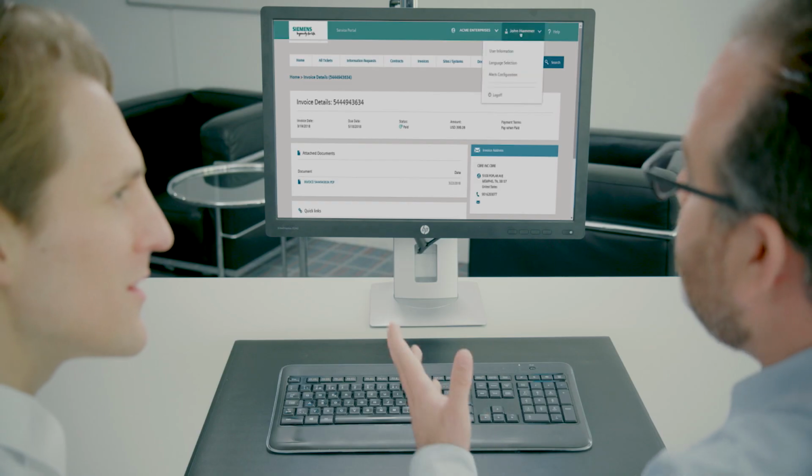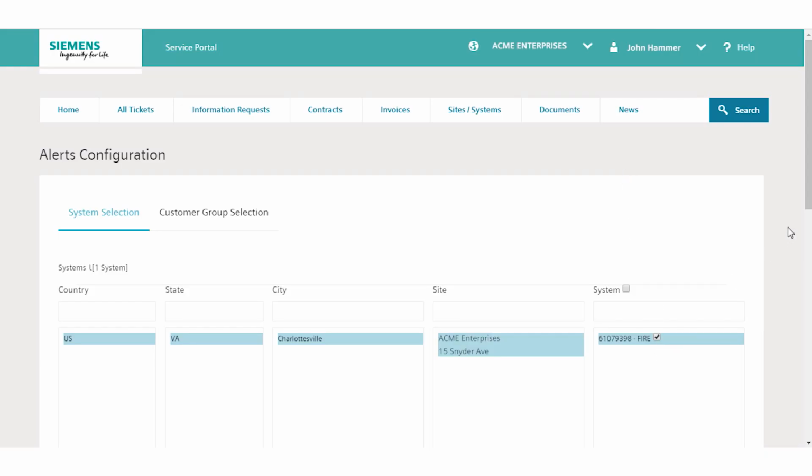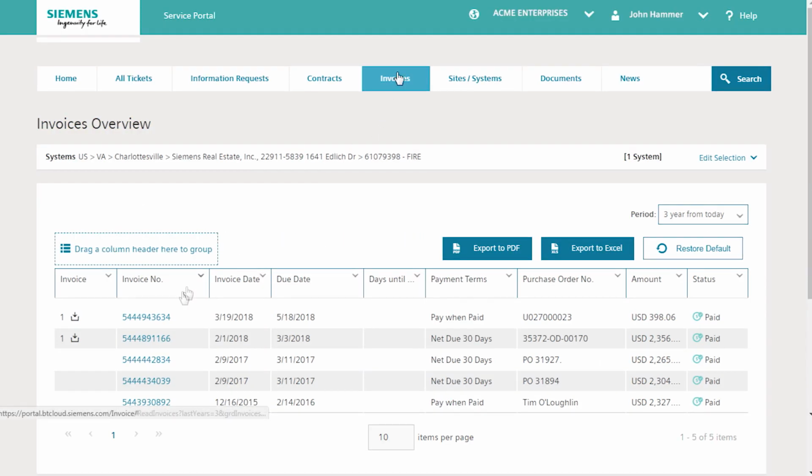Can I get notified when a new invoice is due? You can create alerts for all types of events in the alert screen. This includes new invoices and invoices reaching their due date. Now I'll go back to the invoice screen.